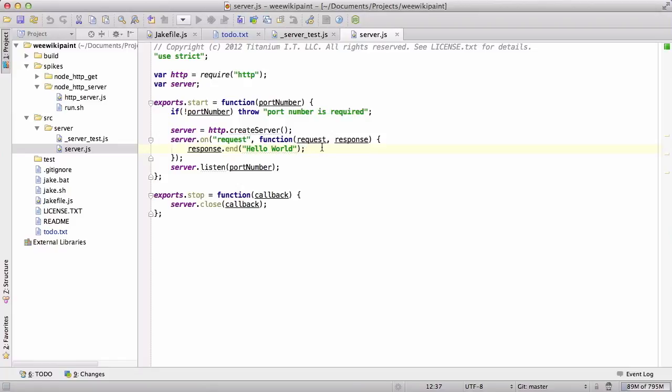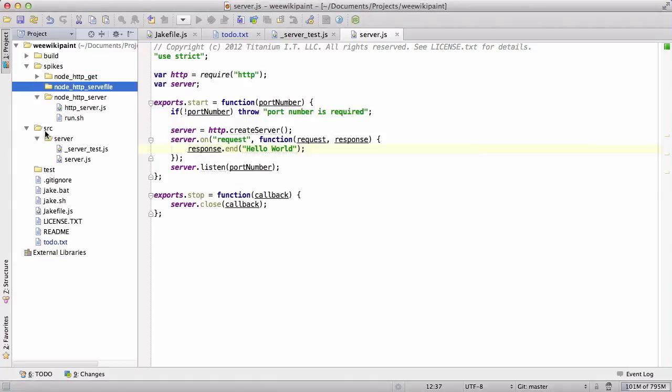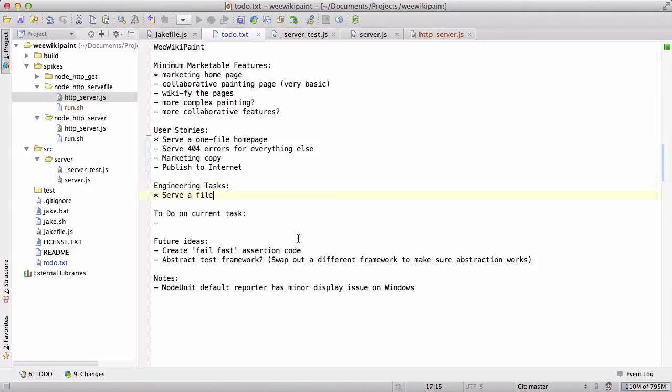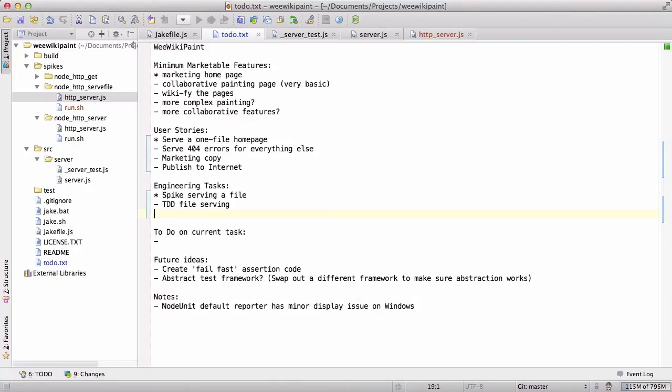And maybe what we should do is do another little spike. Yeah, let's do another little spike just so that we understand how this works. So we need to say, let's copy these up to here. So that's our to-do. We'll spike serving a file, and then we'll TDD file serving. We might have some design work to do as well. Yeah, I'm not so sure about that.